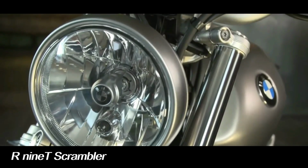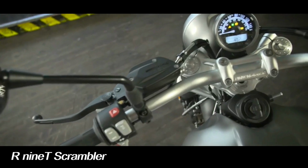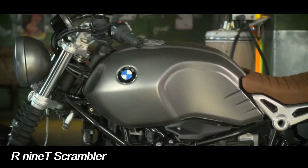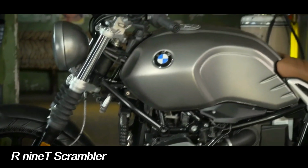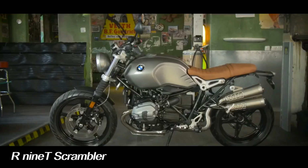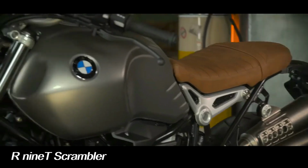The R NineT Scrambler knows no conventions, rough, unadapted, individual. Its handling is balanced and unique. With the Boxer, you can ride around with your head held high. It is available for every spontaneity. And the typical Scrambler look together with the relaxed seating position makes a lot of difference, and above all is a lot of fun.